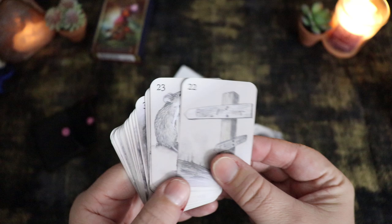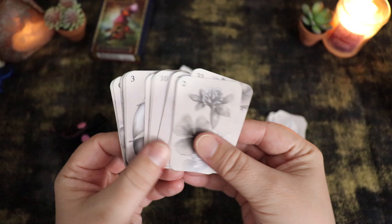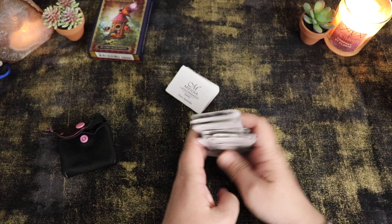In any case, this was really great for playing with larger spreads. And ever since I bought this deck, and Peggy made me this little cute leather pouch for it, this deck has lived in my purse. In fact, I literally just had to go get it in order to put it into this video. It's just great. It's gray tones. It's really beautifully drawn. The symbols are large and easy to see. They're not cluttered images at all. And I find it really, really easy to read with.